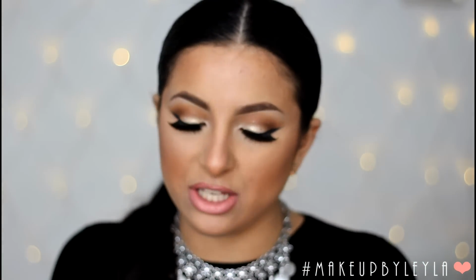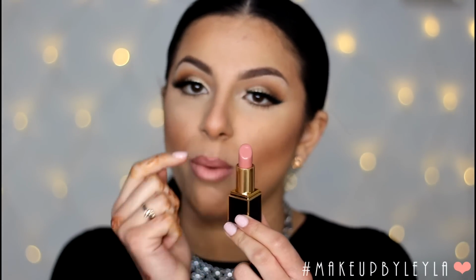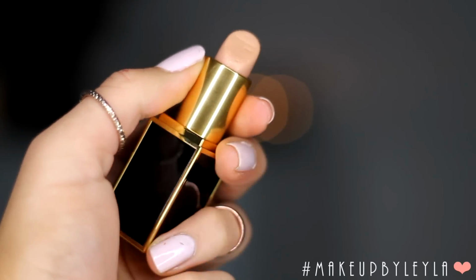As these are all used lipsticks, I can't show you how the lipsticks actually come, but when you get them new, they do have the TF imprinted on the top of the actual lipstick product as well. So when you open it, it's all fresh. It just looks absolutely gorgeous, very high-end feeling. So it does come in a really well presented way.